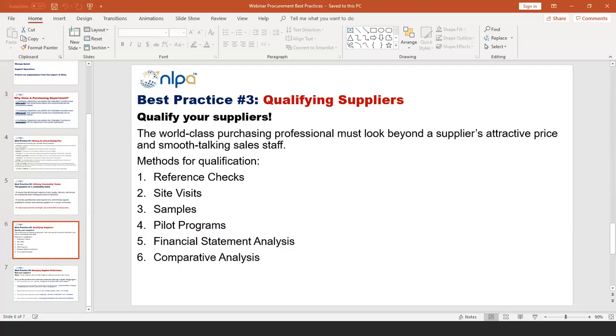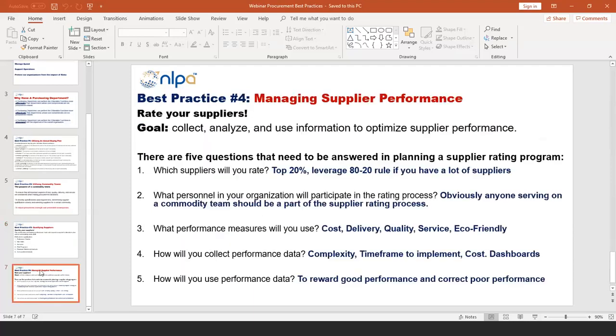And we go on to best practice number 4. We're going to focus on 4 for this one, and we'll do maybe 5 on the next webinar. Best practice number 4: managing supplier performance. After we have qualified and selected the right suppliers, we have to go with the old saying: what gets measured, gets managed, gets done. Another saying is that if you don't measure it, you don't manage it effectively.